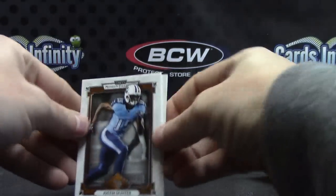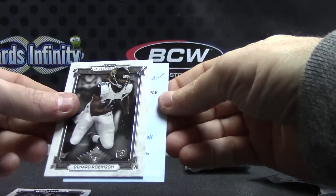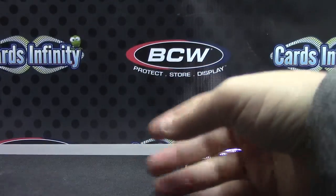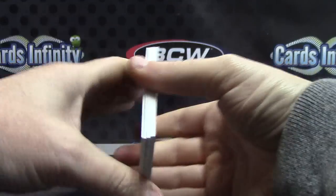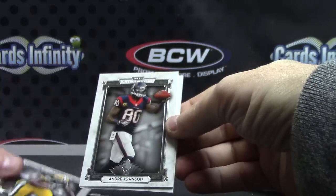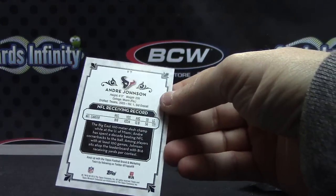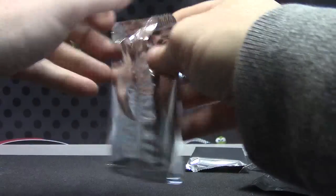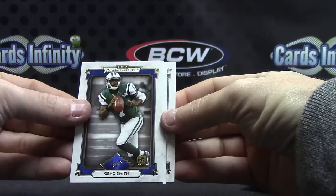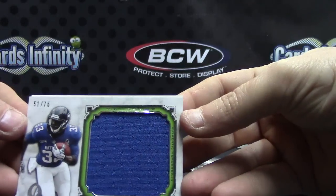Oh, dang, our first redemption in this case. Last case had 14, or 12, 12 or 14. Justin Hunter, and Mike Williams. Triple relic autograph. Tyler Wilson, Troy, Eddie Lacy, Andre, and Kenny Stills, number to 130. Okay. Gino, the blue version. That one's numbered to 99. Joey Flacco, Clay, JPP, and a jersey of Leon Washington.